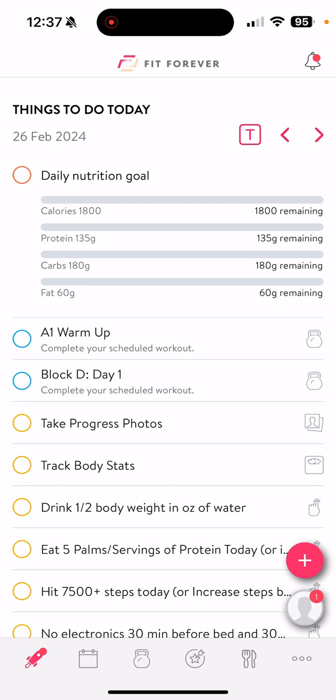The first time that you log in, it may not look like this. This is based off of the challenge start date. So say the challenge started on a Monday, it may look just like this. When you log in, you may not have all of this until the challenge start date. If you're not doing the challenge, it may look even a little bit different.